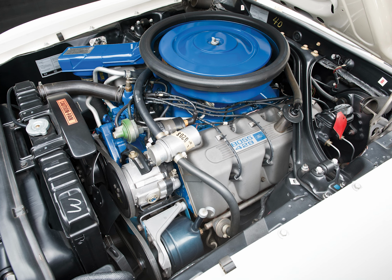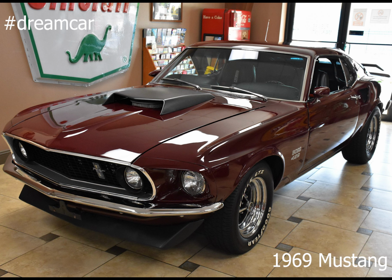The biggest engine to ever be put in a Mustang, and please let me know if I'm wrong, although I'm sure you would anyway, was a 429 cubic inch overhead valve engine in both the 1969 and 1970 Ford Mustang Boss 429. You can probably guess where they got the 429 part of Boss.